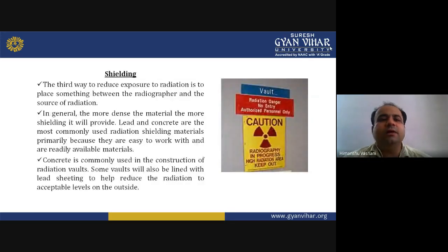Now, shielding. The third way to reduce exposure to radiation is to place something between the radiographer and the source of radiation. Very true. In general, the more dense the material, the more shielding it will provide. Lead and concrete are the two commonly used radiation shielding materials, primarily because they are easy to work with and are readily available materials. We have studied previously how lead has been used as a shielding material and what applications it has in radiographic testing, and how concrete has contributed as a shielding material.